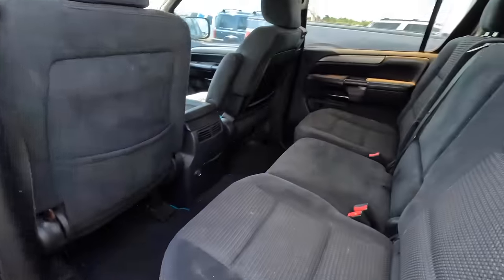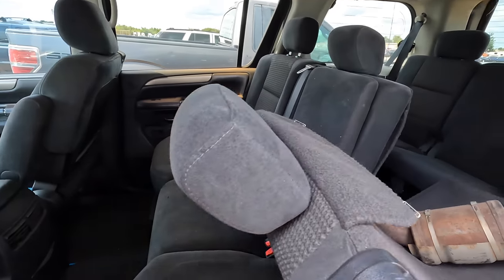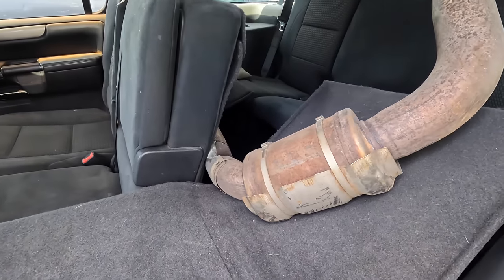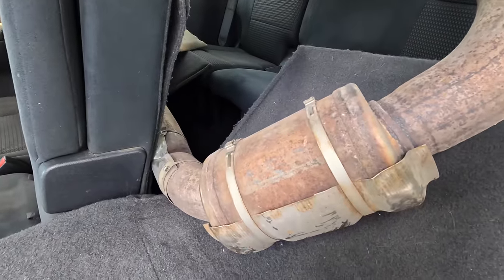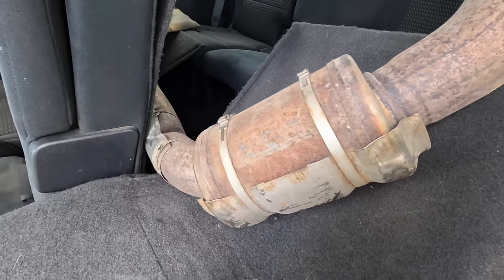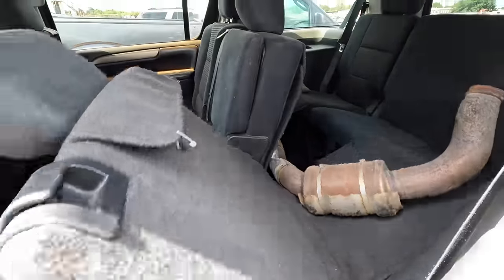How's the interior? Just a little rough. Somebody cut the catalytic converter off of it? Oh no, it's bent. It is bent in half down there. Look at that. Wow. Okay. She's gonna have some problems, guys.